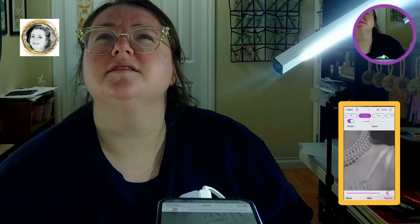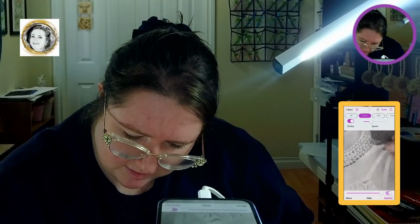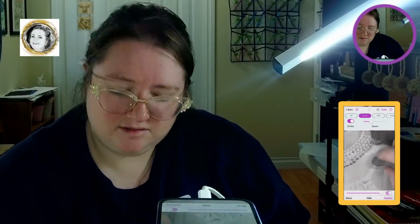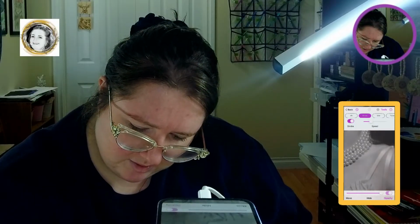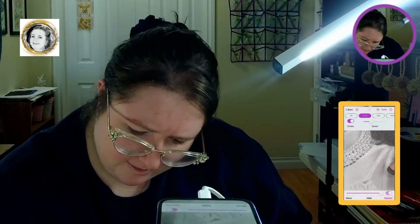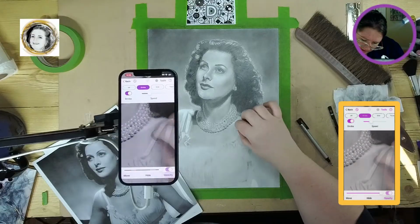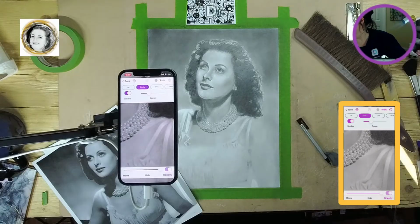Let's just make sure the highlight above the collarbone is in the right spot. I think I need to bring it down a little bit. So just dab and pick up. And then there's just a slight highlight just underneath it. It's a bigger area. You just dab and pick up. And same with a little bit of a highlight in between the straps. So dab and pick up. Then we're going to blend it out again.